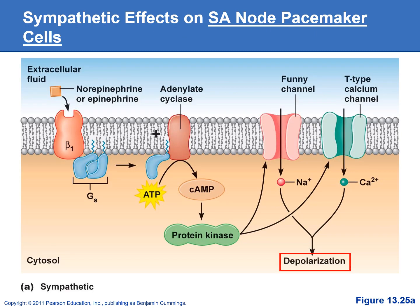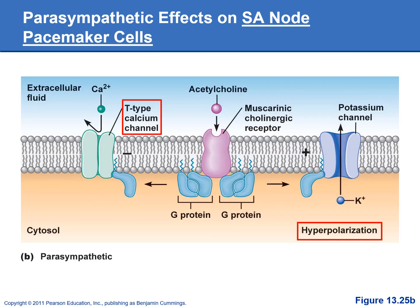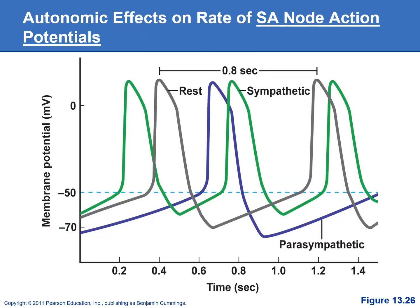Okay, you don't need to know these pictures at all. This is just showing you what the sympathetic neurons do to the pacemaker cells and the SA node. They will actually depolarize their membrane potential. And then the parasympathetic neurons, their effect on the SA node pacemaker cells is they will hyperpolarize the membrane potential. So what we see in this graph here is we're just looking at the action potentials that are generated in the SA node pacemaker cells.